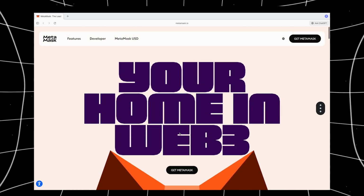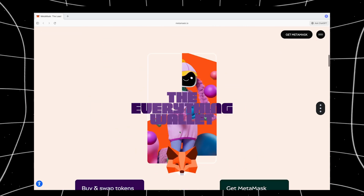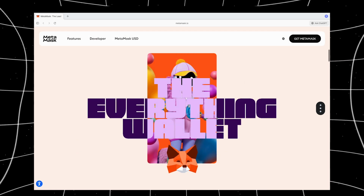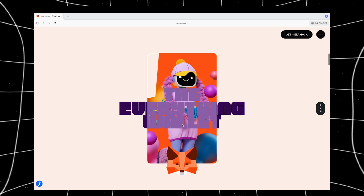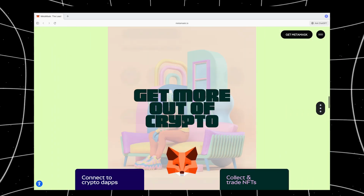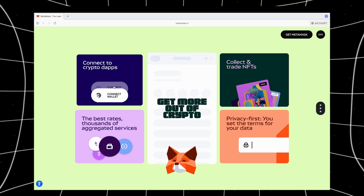So, before wallets like MetaMask, using crypto was kinda rough. You needed to copy long addresses, manage private keys manually, and there was no easy way to connect to decentralized apps or dApps. MetaMask fixed that. It became the bridge between you and the blockchain, like your digital passport to Web3.